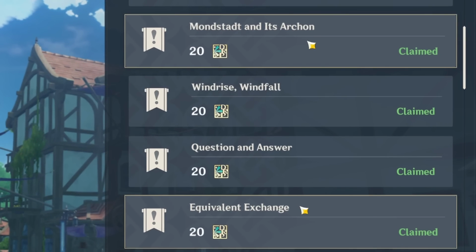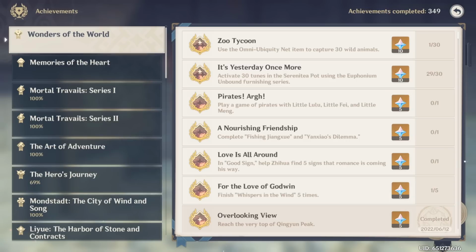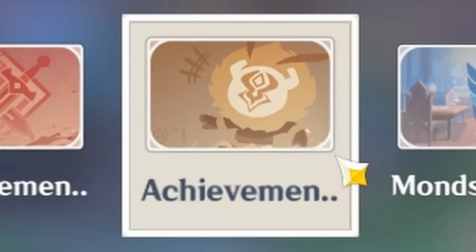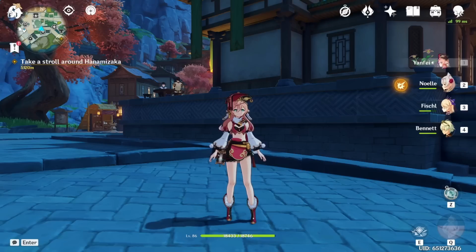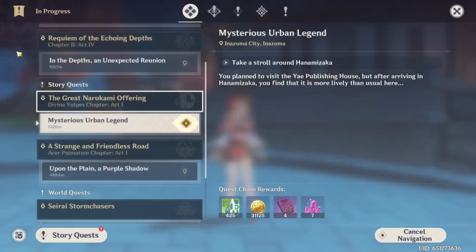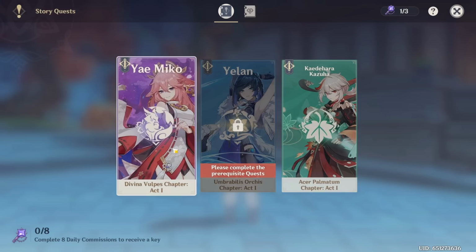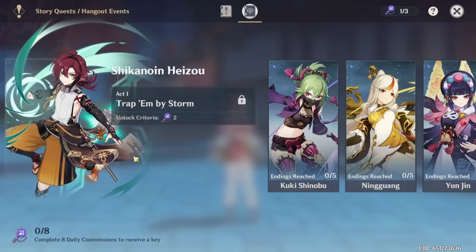Also note that some world quests and achievements are locked until you've completed a specific commission. So if you're looking to get a couple of extra Primo Gems, a higher reputation score in a city, or you want the Hilichurl name card, then it might be worth setting where you want your daily commissions to spawn in your Adventurer Handbook. Also, do not forget that after doing 8 daily commissions, you can claim a story key from your quest log. Simply open your quest menu, go to the Story Quests tab and claim your key. Story quests require 1 key to unlock, providing prerequisite quests have been completed, and Hangout quests require 2 keys to unlock. You can only hold a maximum of 3 keys, so be sure to spend them.